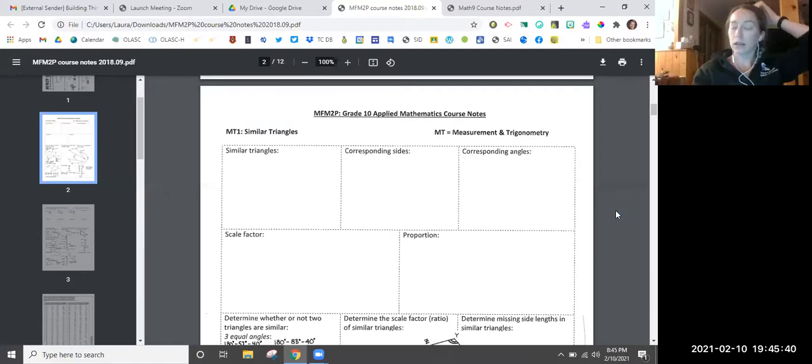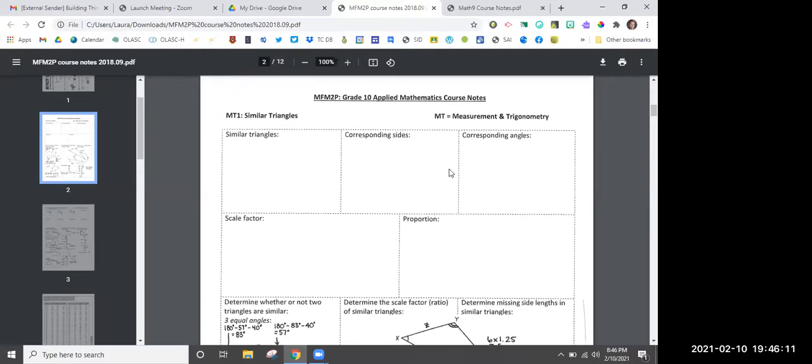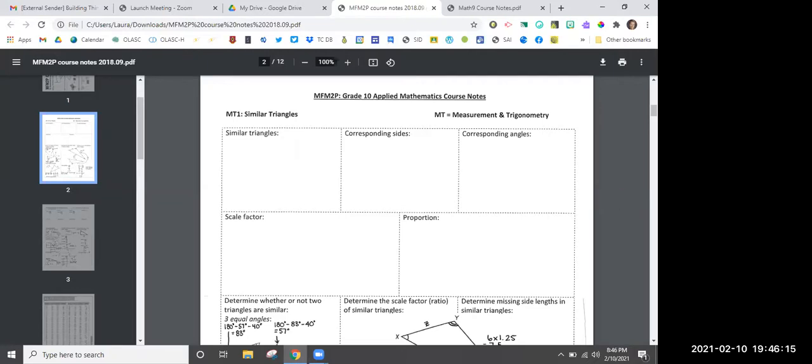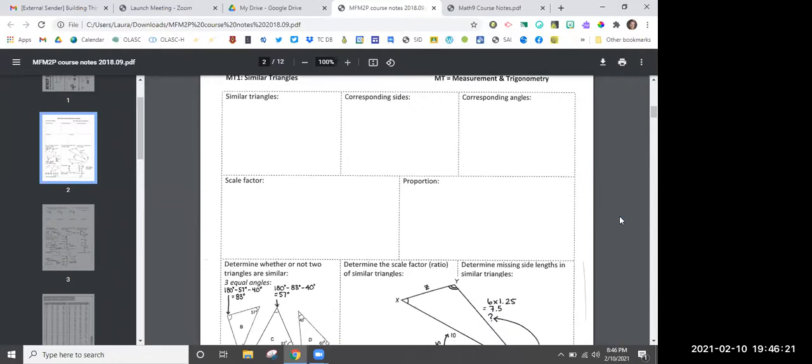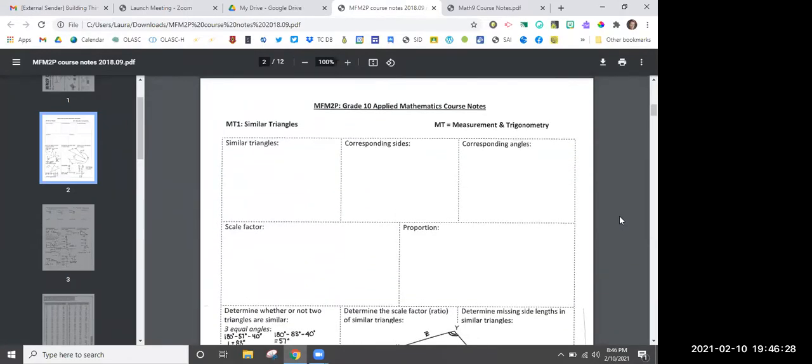So I created a document. Organizer is what it would be, but basically just a table. And I would go through each overall expectation, and I endeavored to keep each one to one page. So in the Ontario curriculum, in the MFM 2P, I think we had nine overall expectations. And I created a table, and I put at the top in the table the keywords that students should know, be familiar with, and be able to use. I left them all blank, at the top here in the keywords.